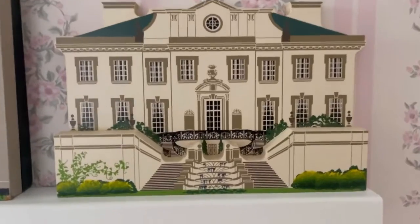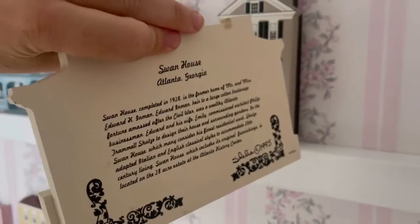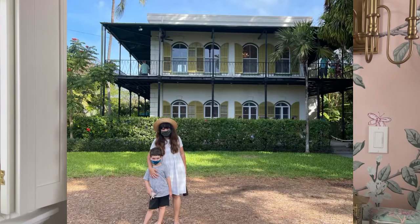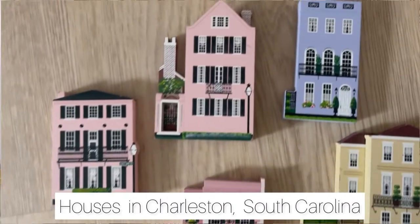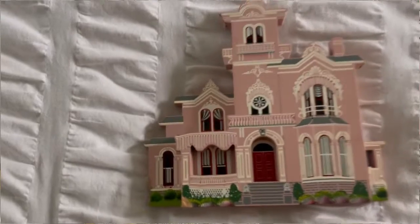For example, I recently went to the Swan House, and that's a really beautiful house. Sheila painted it, and now I have the Sheila's house, the little replica, which is a great thing to have to remember your trip by. So I have also gone to Hemingway House and have a little Hemingway house, Sheila's house. So it's kind of fun. So you can find stuff where you've been. If you live in a town with lots of historic houses in the United States, she might have painted them. So look those up.